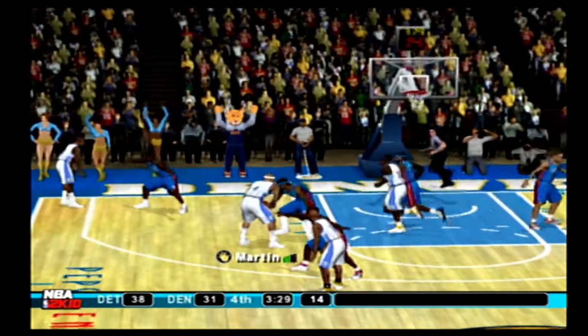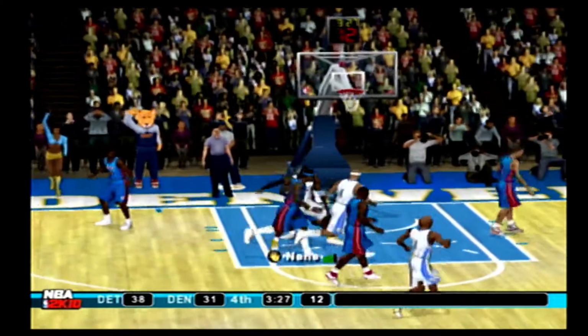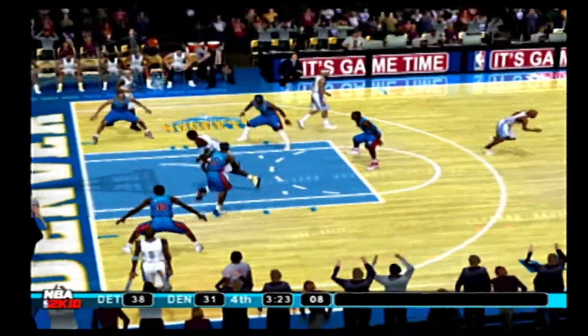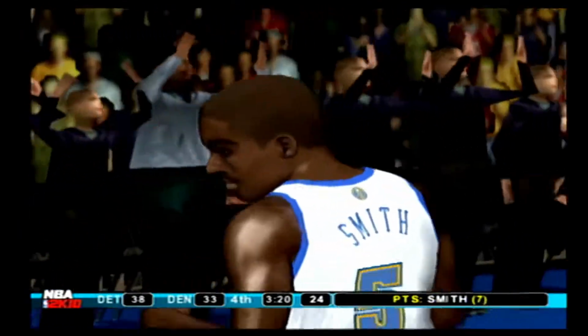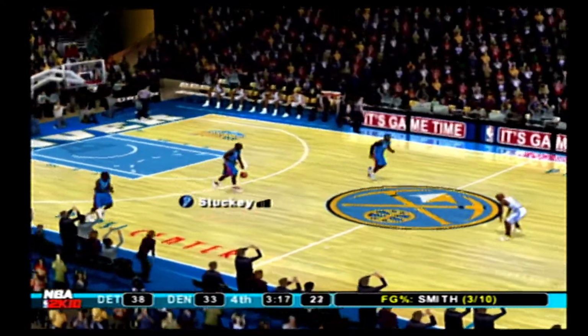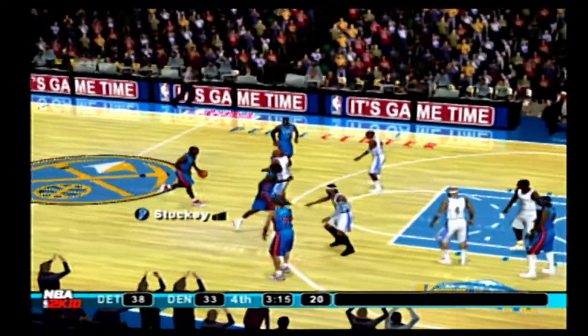To the right corner, to Kmart. To the stripe, to Nene. Dish, left corner, from just inside the arc. A little long, but it goes in. Nene kept his head up, saw the open man, and made the excellent pass for the assist. That's textbook.